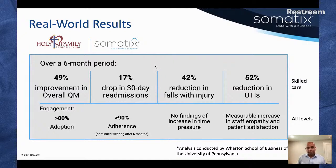So overall, this study was a great testament to the platform that we have developed, and this is real data from a facility that is working with us.